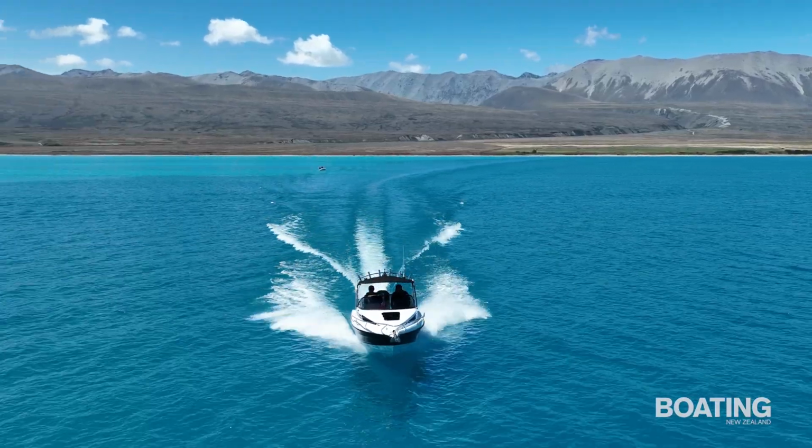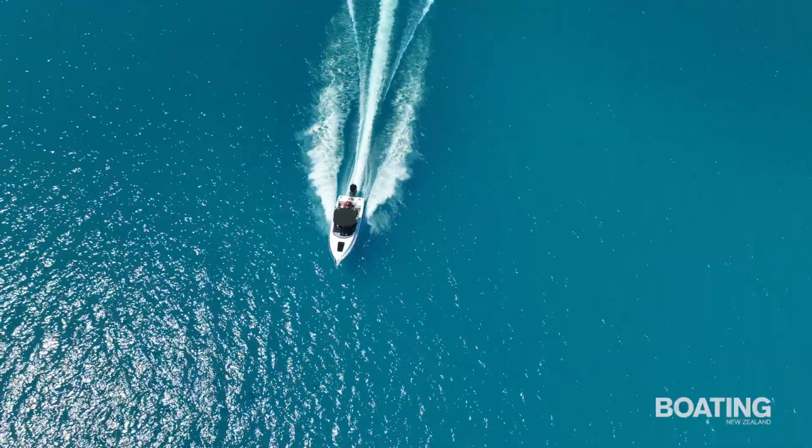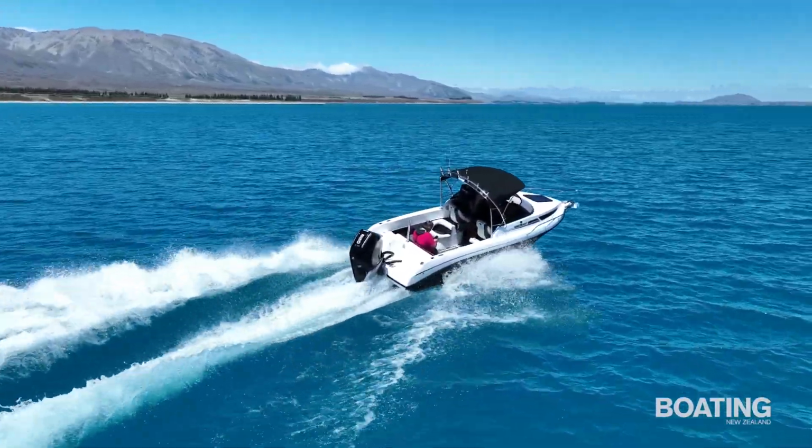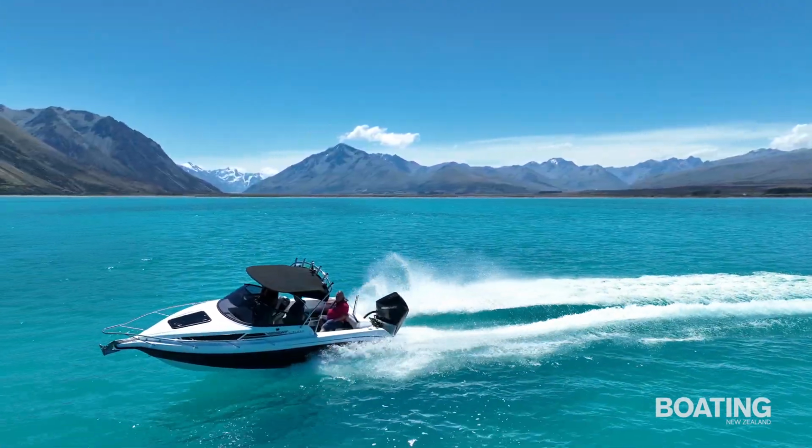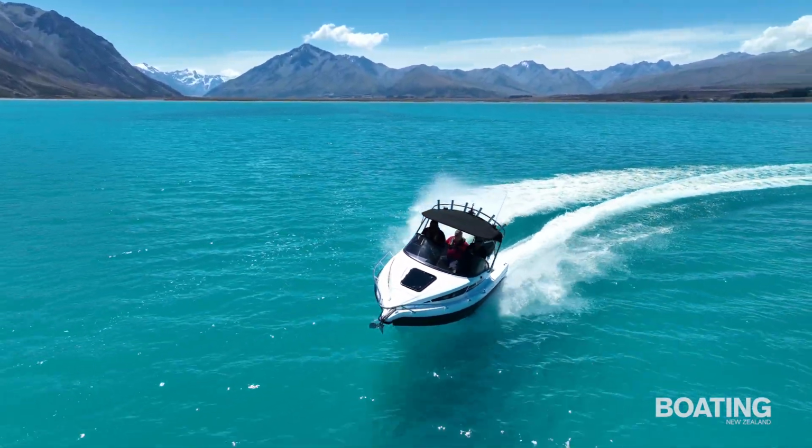The favourable conditions meant we could work the Viscount hard, and no matter the pressure we exerted on it, she tracked, turned and responded effortlessly, even at speed. It's a predictable, stable ride.